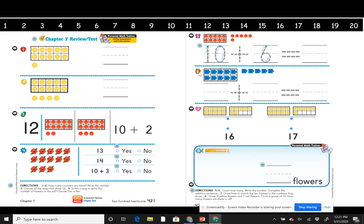Number 6 has the same directions, but this time you're doing more on your own. There's nothing to trace. You're going to count how many are in the first 10 frame and label, count how many are in the second 10 frame and label, add these 2 10 frames together and tell me how many there are total. Pause the video and press play when you're ready to move on.